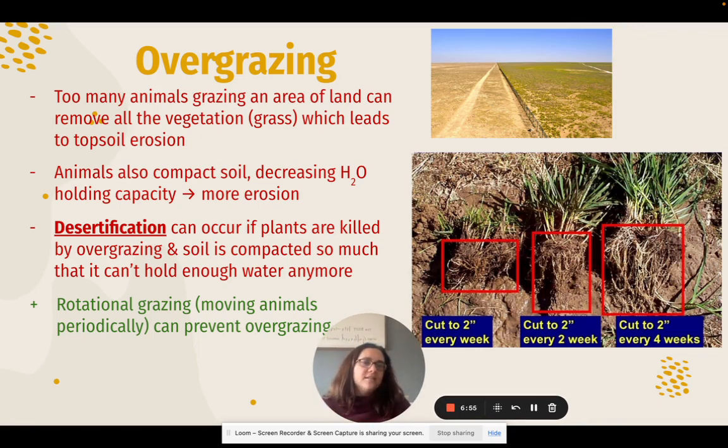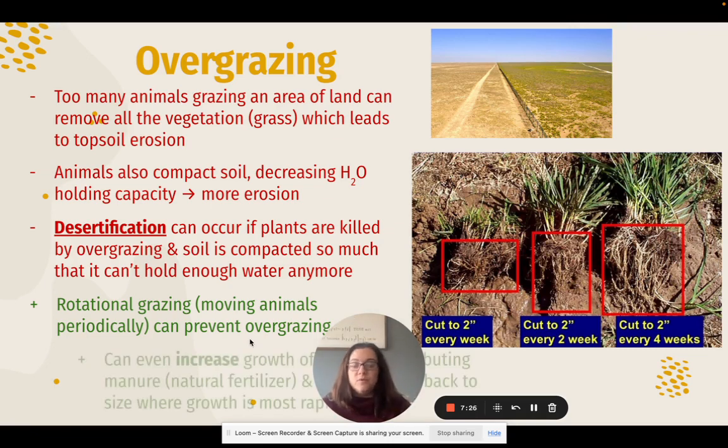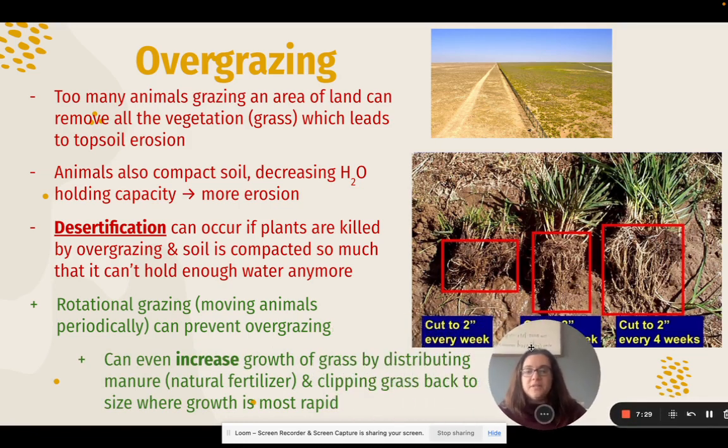You can also see this is something to think about with grasses. Now, these are grasses that are cut with a lawnmower, but it's similar to grazing, right? Same idea. You can see the root structure when they're kept short and cut frequently compared to when they're cut more infrequently. And the root structure on those that are cut every 4 weeks is dramatically more robust. They run deeper. That's going to help stabilize soil. So lots of good stuff. Rotational grazing can also keep those plants healthy. That's what I just talked about here.